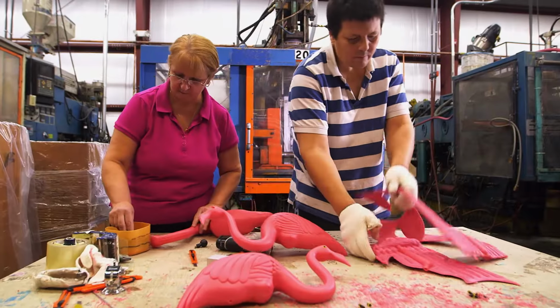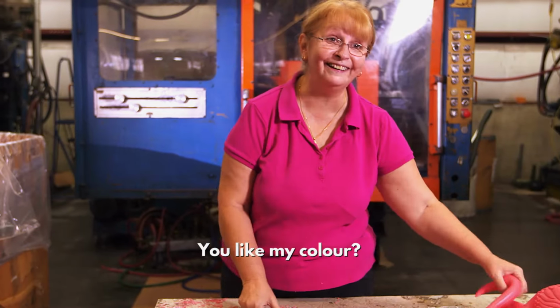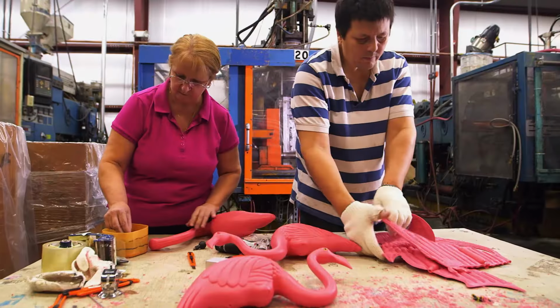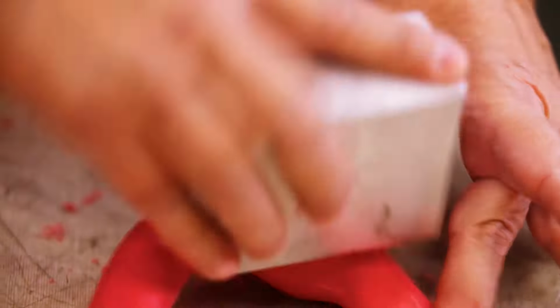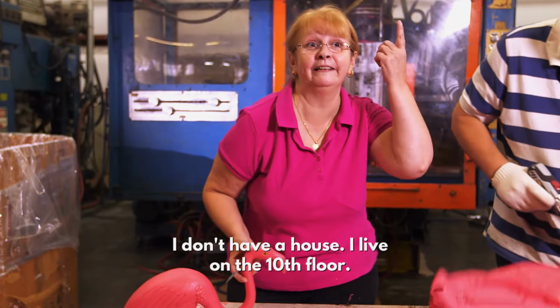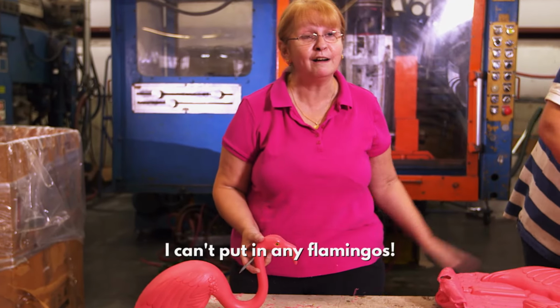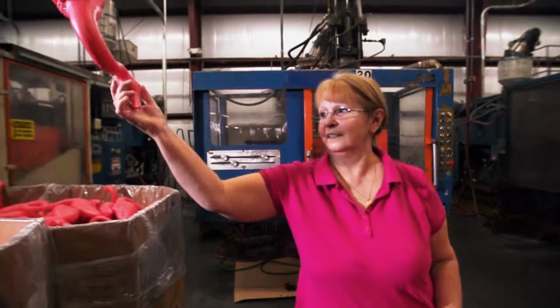The flamingos are passed on to Maria. Maria loves a flamingo. Hi! She's wearing pink. You liking my color? Love it. Maria adds 2 beady eyes to each of the birds. I bet her house is floor-to-ceiling flamingos. I don't have a house. I live on the 3rd floor. I can put a flamingo. Oh, right. Sorry, Maria. Probably about time we moved along anyway.